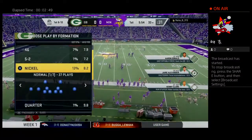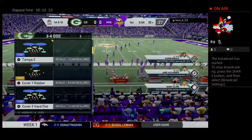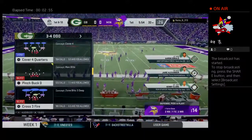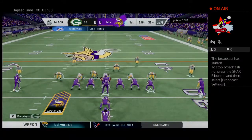Too many ones in this play. First quarter, first drive, first interception thrown. And that last one, that hurts. So they'll come up first and 10 now from the 33.